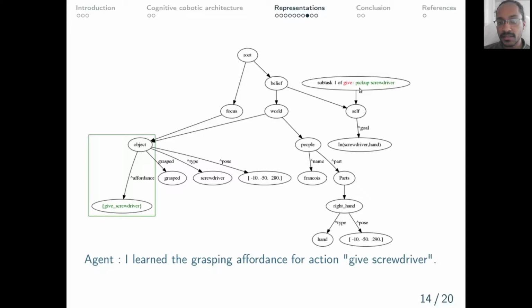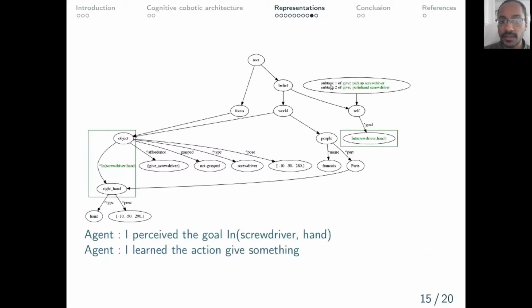Everything is grounded. The robot can carry out the task pick up screwdriver, and the operator now has to tell the robot the second subtask. So the second subtask is to put in hand the screwdriver. So here the robot has all the knowledge to carry out this task. It places the screwdriver in the hand of the operator. It sees that that fact matches the goal of the task to give. So it says, "I perceive the goal in screwdriver hand and can learn the action give."